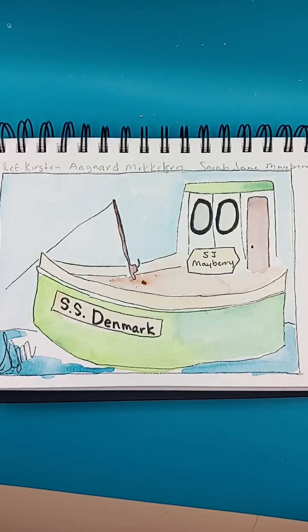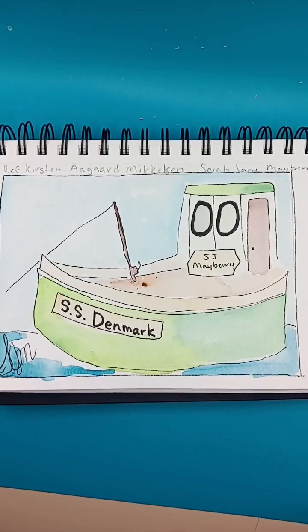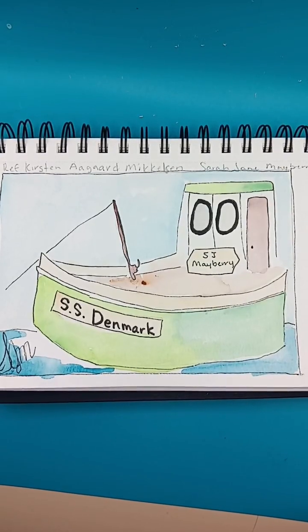Oh, Georgia Peach goes, it came together great. Aw, so cute. That's so cool. I'm glad you liked it.